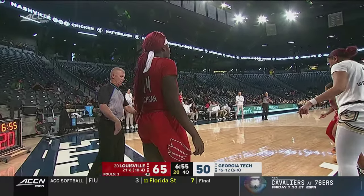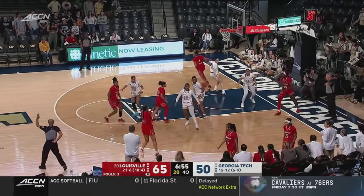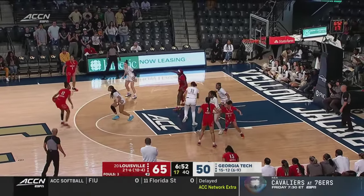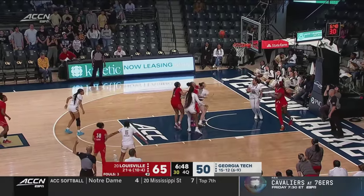Coach Walsh wanted a foul the second we walked in the building tonight. Ready to go. You got to advocate for your team. Nobody else will. Well, he's in postseason form. There's no doubt. Maybe it's just our vantage point right behind him.